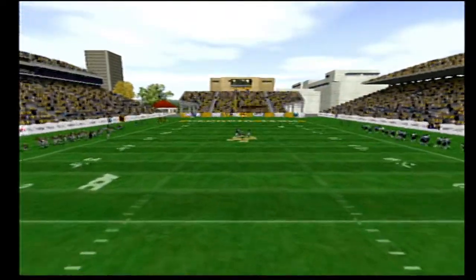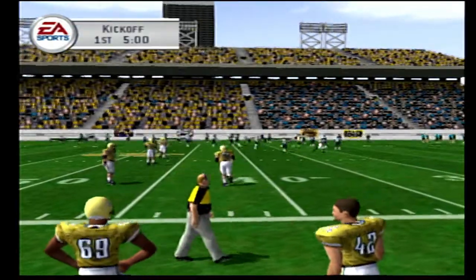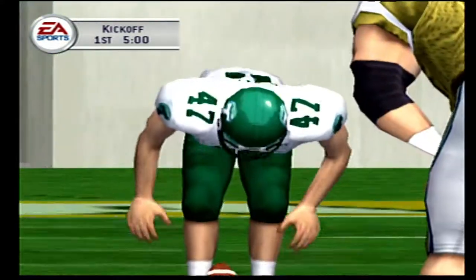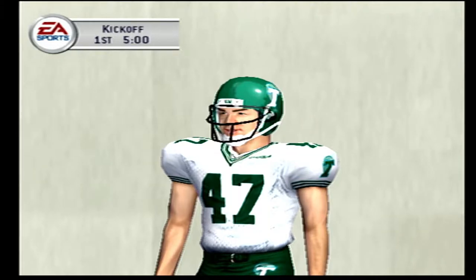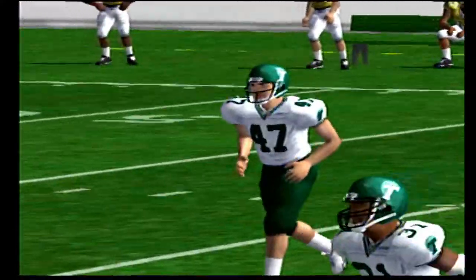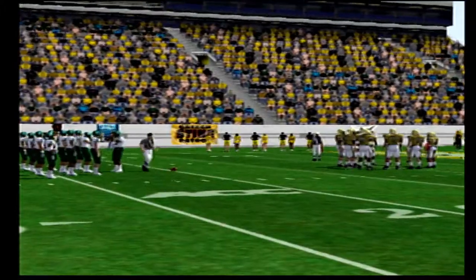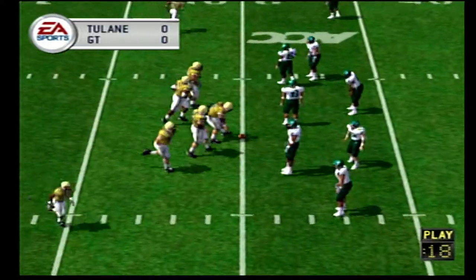Well, the team captains look like they're ready for the coin toss, so we'll send it down to the field. Tulane has the ball teed up, and we're ready for kickoff. Kicks it deep. Number five fields it in the end zone. They'll go to work at the 20-yard line. First and 10.